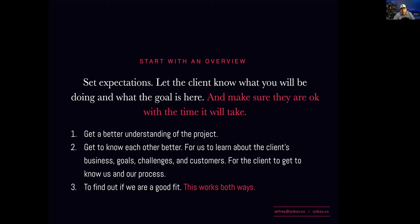For me, an average call for something like this, just the very first call, this is just the first one to get to know the project, takes me about 45 minutes to an hour. And while I'm doing it, I keep an eye on the time. I'm watching the time as I go through. I make sure we're not getting stuck in one section for too long.